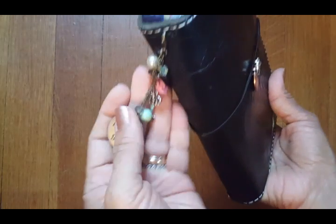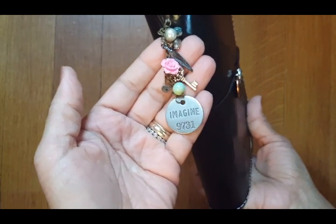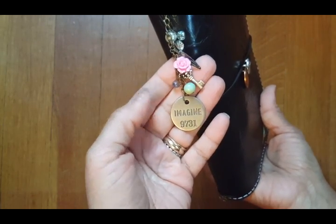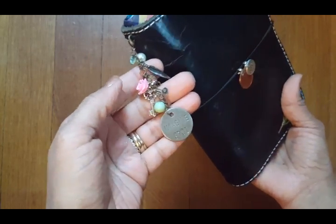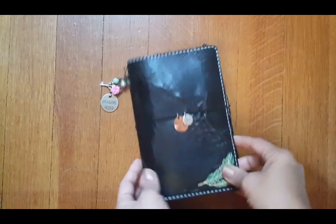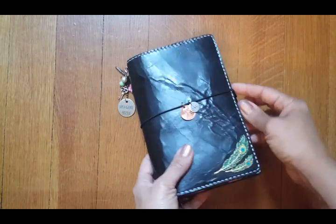This charm is from Allie Brown. Hi, Allie. I love her videos. If you're not a Patreon of hers, I suggest definitely go and do that because she's so inspiring, and her art and her watercolor and just her whole vibe. I absolutely love Allie. She's amazing and such a blessing. Thank you, Allie. I bought this from her when she was still doing charms. And then we'll just get into the inside.